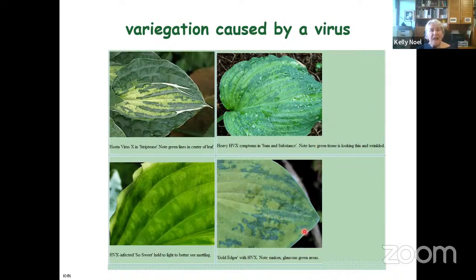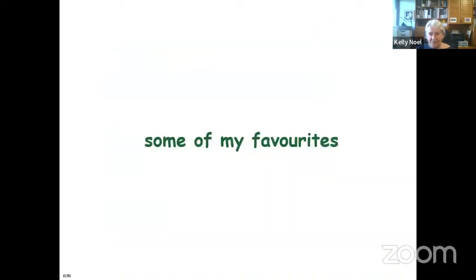But anyway, that's all the different ways. That's the end of the science lesson. Those are the different ways you can get variegation. So now I'm going to just show you some of my favorites. And here I'm back to the Brunnera.